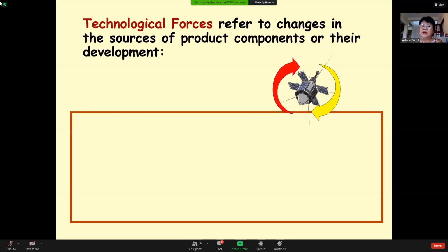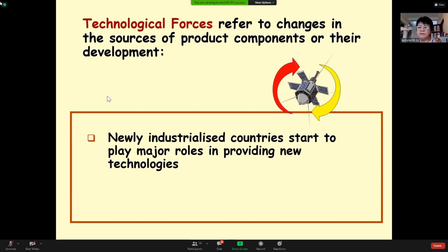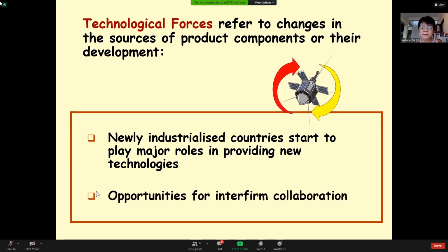Now, the second force, technological forces, refers to a change in the source of technological development. New industrialized countries start to play a major role in providing new technology. Of course, highly advanced, highly developed countries have more technology to offer. There is opportunity for international collaboration; of course, more exchange from country to country offers more opportunity.